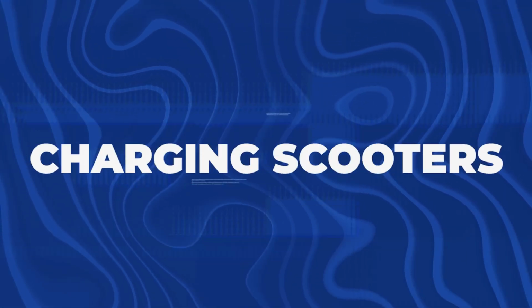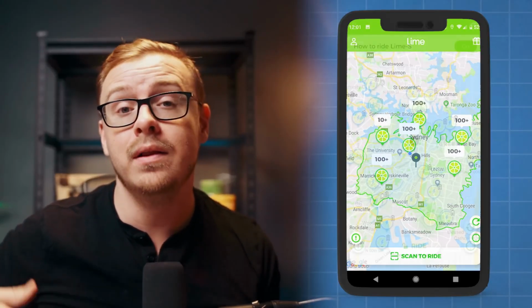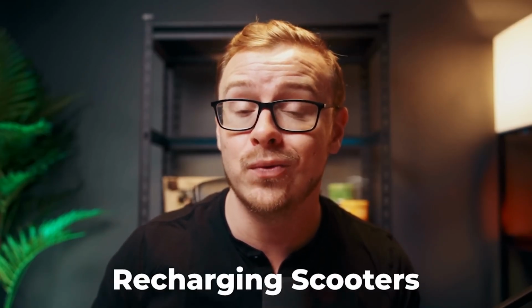Now the next category is going to be charging scooters. And the app I'm gonna be talking about is Lime. And basically, as you probably know, a lot of big cities will have scooters that you can rent. And these will be all around the town. And of course, these scooters will eventually run out of electricity and they need to be recharged. And that's exactly what you'll be doing. You'll be going around recharging scooters that ran out of battery.